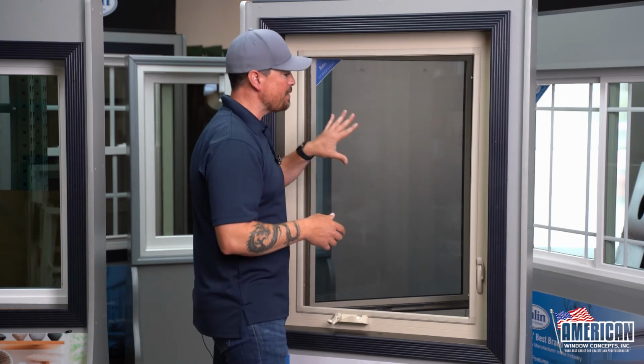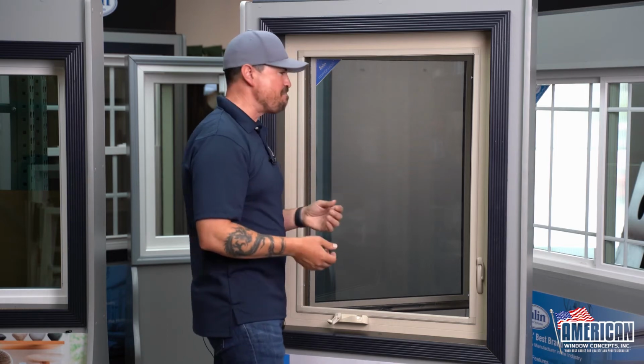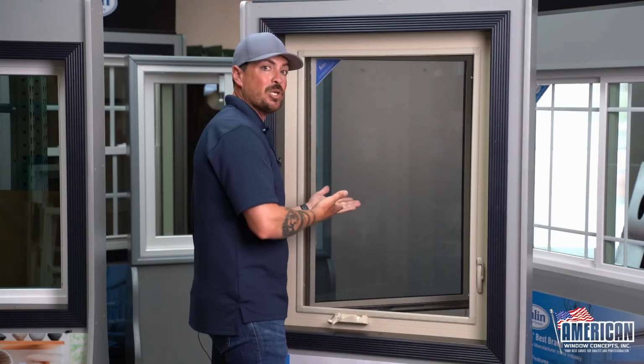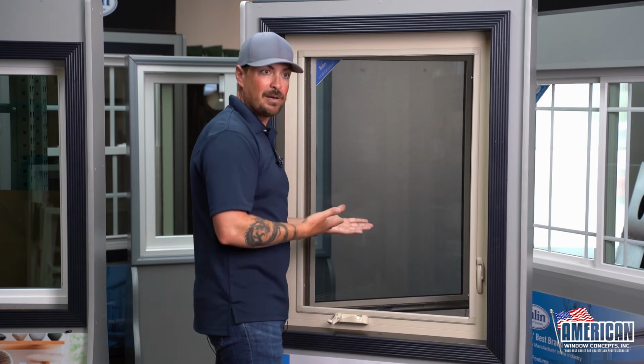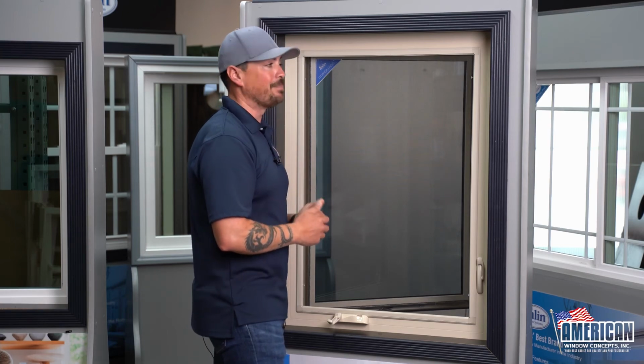Again, one of my favorite style windows. And some people say, oh, it's kind of old school, isn't it? Not really, because even slider windows are old school, but there's the new and improved style of sliders, just like there's a new and improved style of casement window. So these are great, great options for those who are interested in a casement window system.